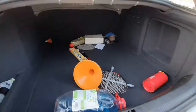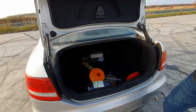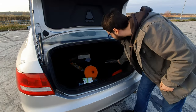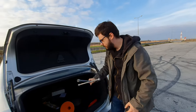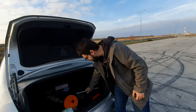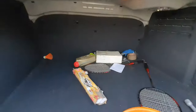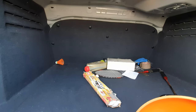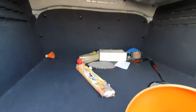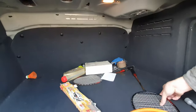And my God, check it out. This is a cavern. I could get inside of there. You can fit easily two people in here. I'm not going to comment on that, just in case. Just in case wrench, your fire extinguisher, your medical kit. My God, this isn't a trunk, this is a cavern. It actually has quite a nice echo.